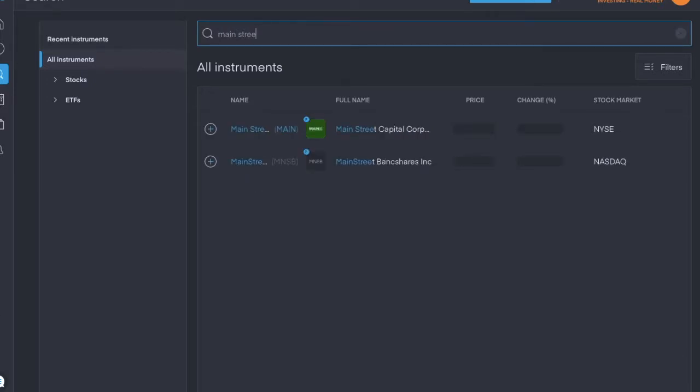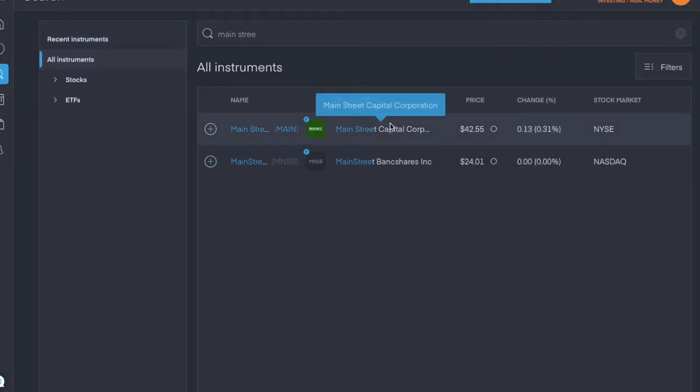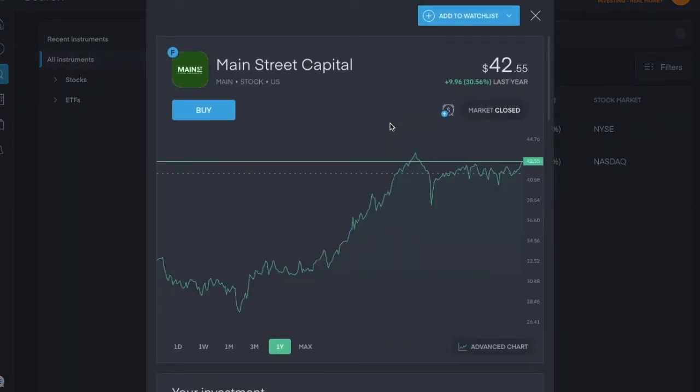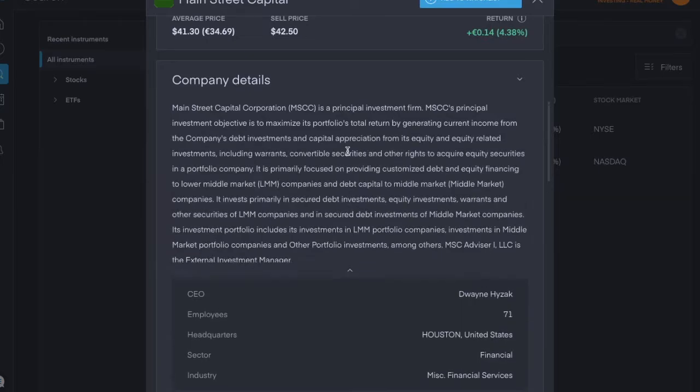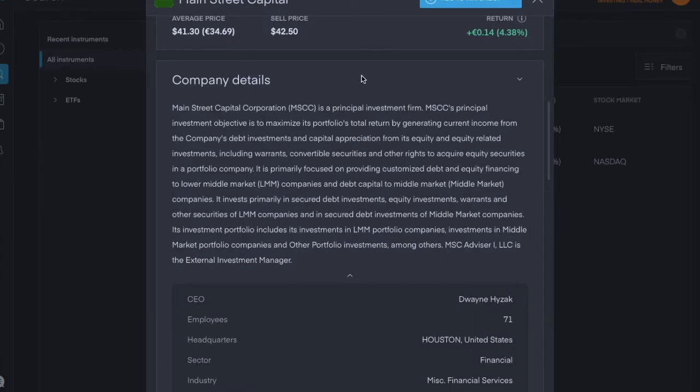And the next one is Main Street Capital, and it's on the New York Stock Exchange. The ticker symbol is MAIN, and it's in the miscellaneous financial services sector. So it's a principal investment firm. The principal investment objective is to maximize its portfolio's total return by generating current income from the property's debt investments and capital appreciation from its equity and equity-related investments, which includes warrants, convertible securities, and other rights to acquire equity securities in a portfolio company.